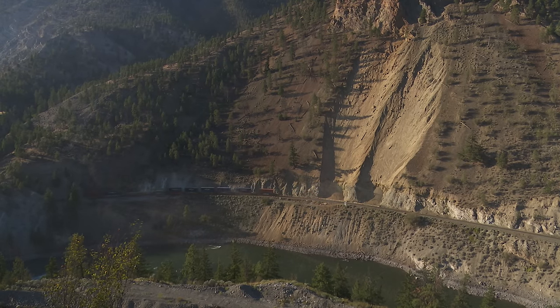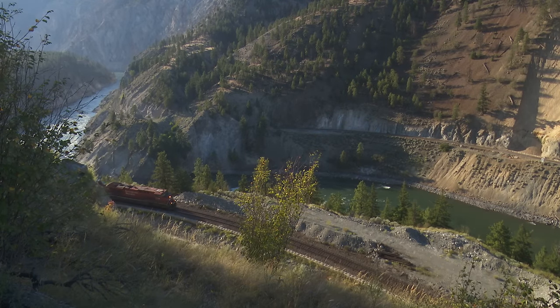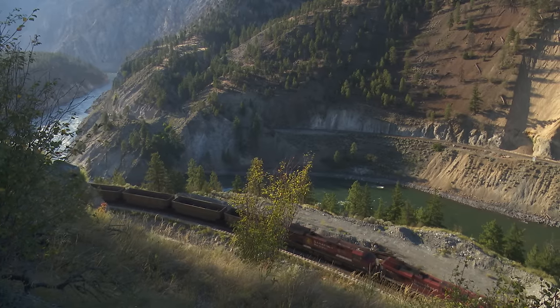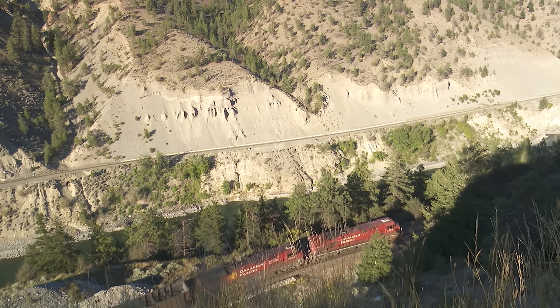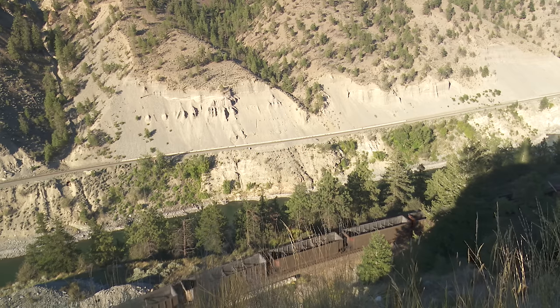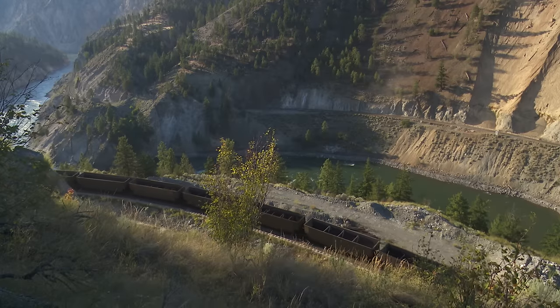As the train disappears into the shadows, we hear an eastbound on the CP. CP 8758 takes more coal empties to Crow's Nest Pass.